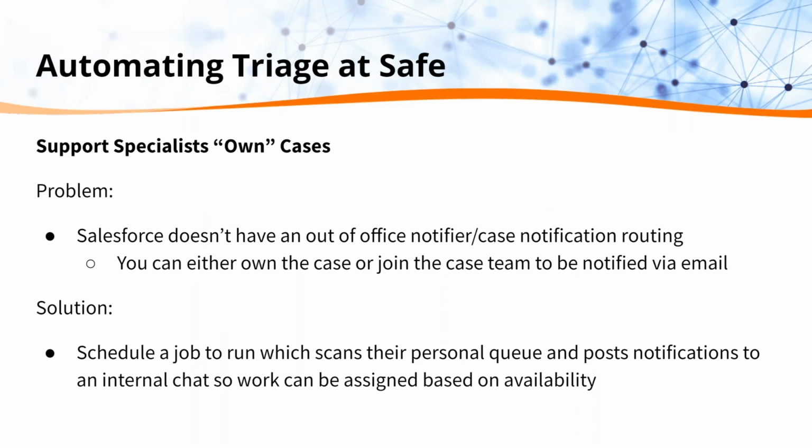So, automating triage at Safe with Salesforce: support specialists will own cases. This means once you accept a case into your case queue, you are the owner of it. It's like it's coming to your own personal email address. The problem with this is that Salesforce doesn't really have an out-of-office notifier. They do have case notifications using what's called the case team, but this can be a bit detached because if that person who's on the case team is away, then there's not as much visibility as to who's going to be taking the case should someone be away and an incoming request comes in.